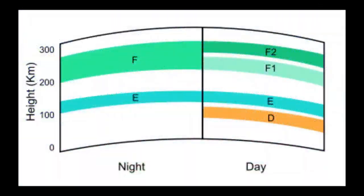At night, the D layer disappears and the E layer becomes very weak since it can't stay ionized very long. Also, F1 and F2 combine to create a single layer. Low frequencies are now useful since the D layer is no longer there to absorb them. This is why you hear AM radio stations from all over the country at night. The same higher frequencies that are useful during the day may pass right through these less strong night side F regions. The highest frequency that will be refracted by the F region is the maximum usable frequency.